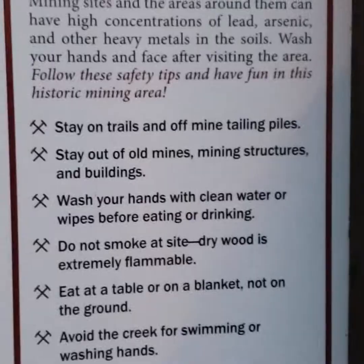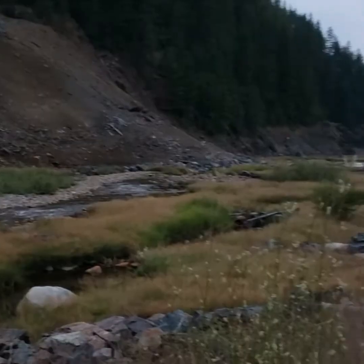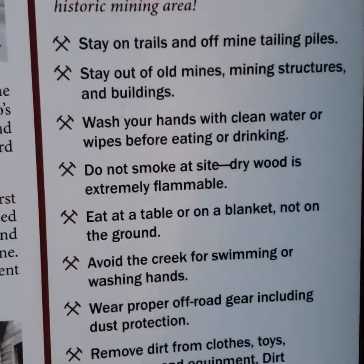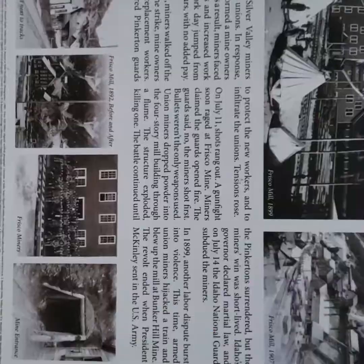And as they say, stay out of the mines. I'd be curious to know how polluted this is. They tell you not to swim in here. Must be from lead. Yeah, let me turn this sideways for you so you can kind of read. Welcome to the Frisco Mine site. Hopefully, if you guys pause this to try to read it, it's clear for you.